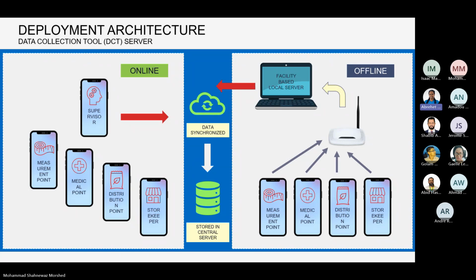So for the offline deployment configuration, a lightweight local area network is set up, and also a local server, which we call the facility-based server, will be configured, which is almost a replica of the main central server. So the mobile apps will be connected to the facility.